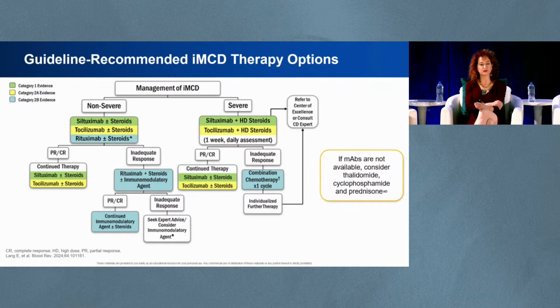The key here is that IL-6 levels in iMCD are very high. I like to explain it to my patients as you have a row of dominoes. We don't really know what the first domino is dropping from or falling from, but we know if we put a placeholder in between right after IL-6, we're blocking the cascade of events. One day we're hoping that we'll understand better the etiology, but for right now we're really doing symptom management and trying to get these people back to their regular quality of life.